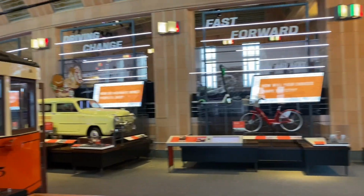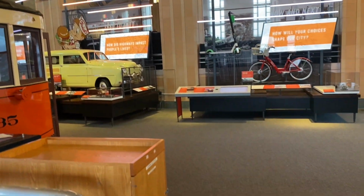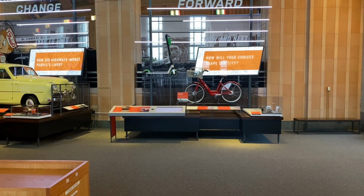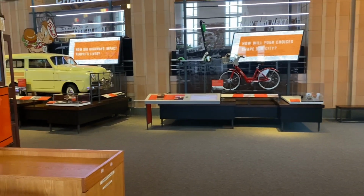Yeah, so right over here, those scooters up there, they're at UC. Oh, really? Oh, yeah. And then they get left all over the place. That's modern technology transportation.